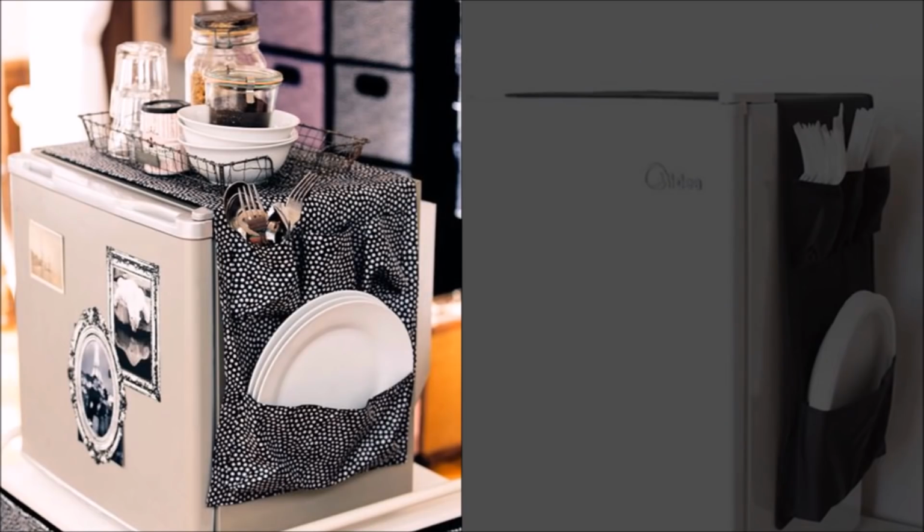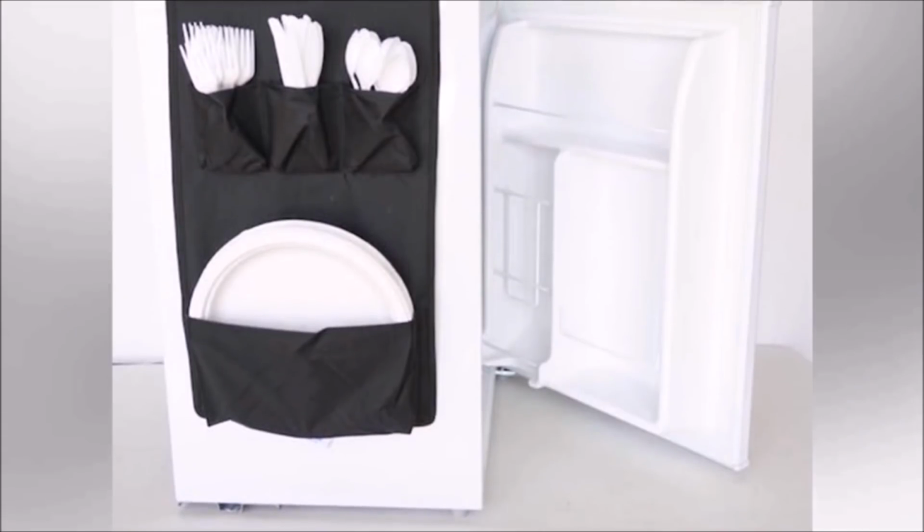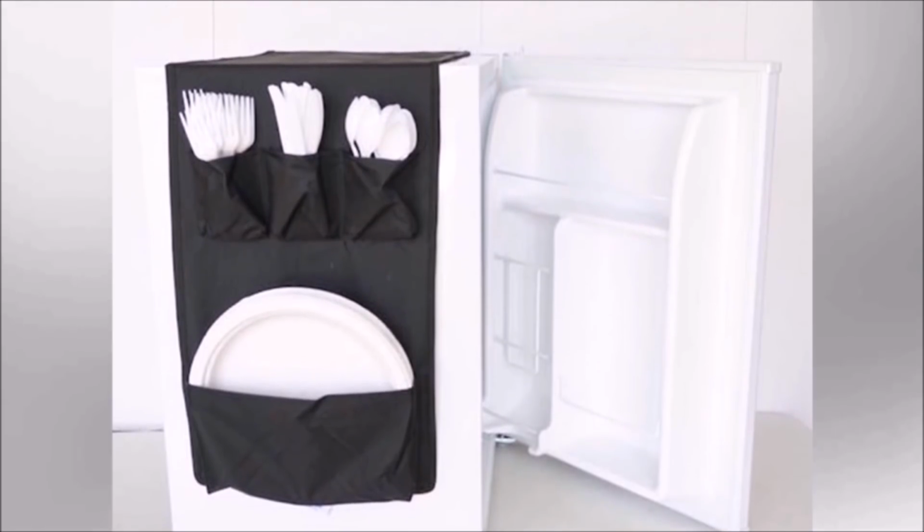There is no downside to it as it does exactly what it's supposed to do: stay in place over a mini fridge and hold utensils, etc. An even larger plus is that it didn't overheat my mini fridge and was easy to clean off. Needless to say, this is an essential in every dorm room if you ask me.